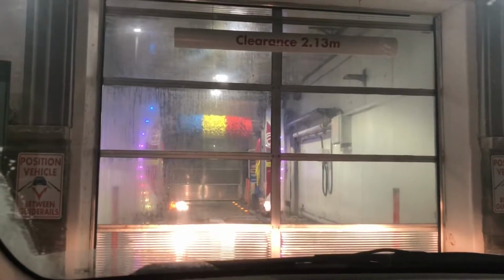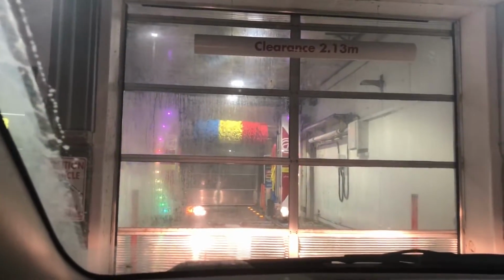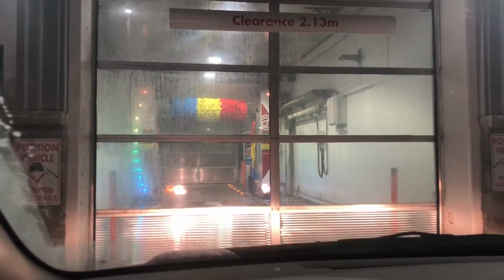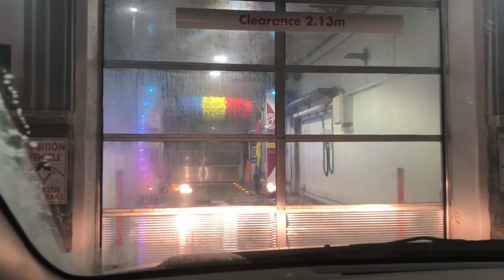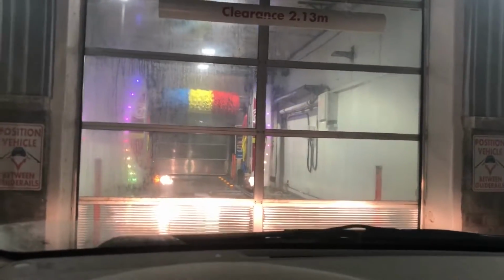Okay everyone, today we are back at the Shell station in Keswick and we're going to try out the Maximum Choice Wash XT. We're going to be getting the ultimate wash with a perfect polish. So, here we go.